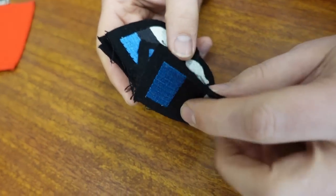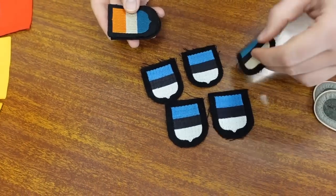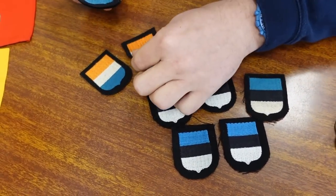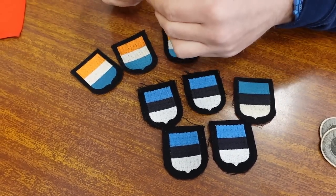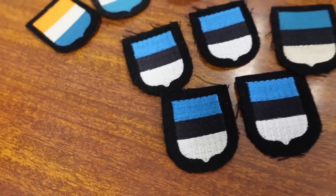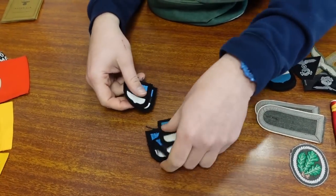You find them in all sorts, but I try to find the more rarer ones, like these Estonian ones, which are quite hard to find. Found 5 of them, and also the Dutch ones. I wish there were Flemish ones, because I'm Flemish, not Dutch. The lions, which I collect myself, but I didn't manage to find a single one at the show. But I found a couple of Dutch and a couple of Estonian ones. Original shields for the Dutch volunteers and the Estonian volunteers. Never issued, of course, and this was typical vet bring-back material during the Second World War.